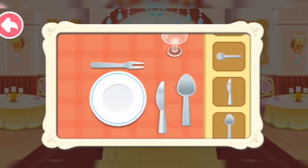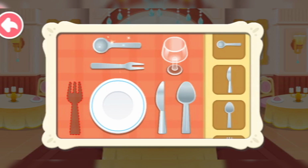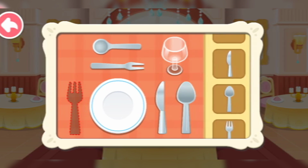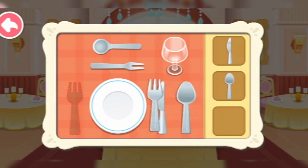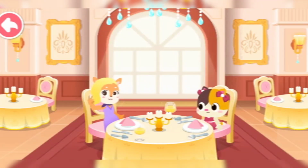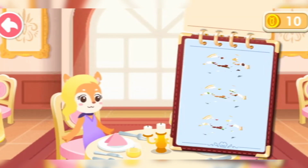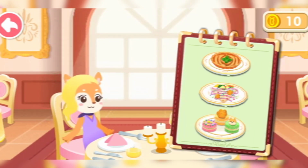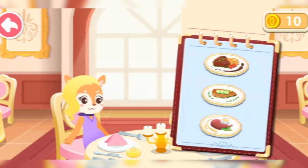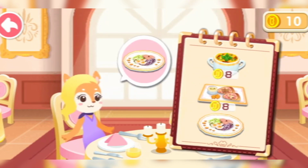Two customers require two sets of tableware. Hello, can I have the menu? French meals include the appetizer, entree, and dessert, all prepared and served in order. First, order an appetizer.